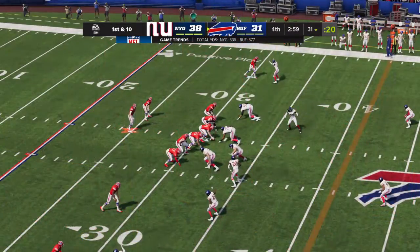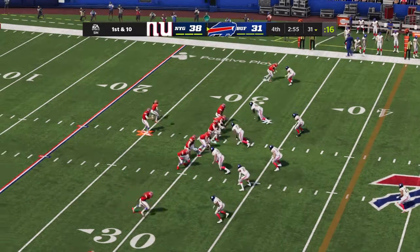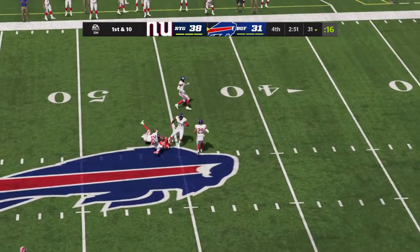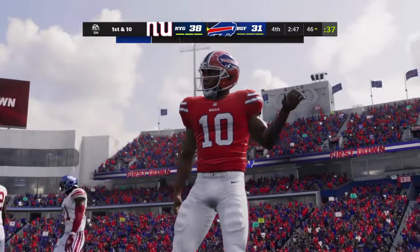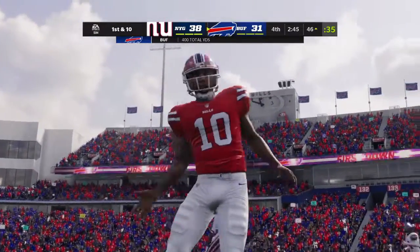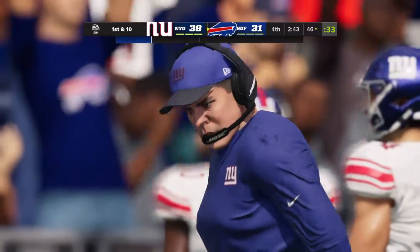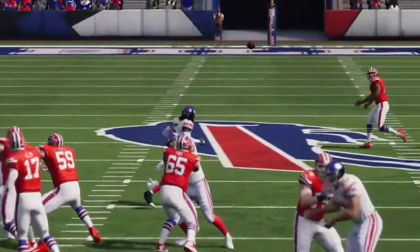Line of scrimmage, the 31 now on 1st and 10. So the shotgun snap to Allen. Going down the middle, and it's complete. And he'll be taken down, but not before they work it across midfield. And he's certainly been a huge factor in this one. He's got the 2 touchdowns to his credit. Now they look to him again. He picks up the first.